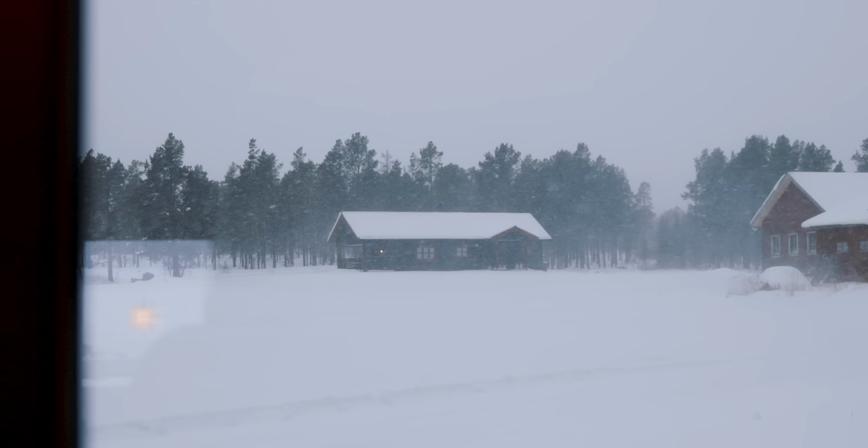Really uncomfortable day today. It's so incredibly cold, not from the temperature, but just this wind makes it very, very nasty in a way, and very freezing.